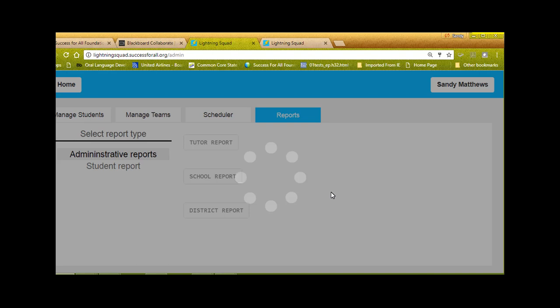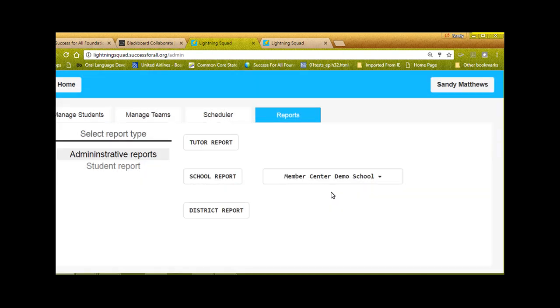The school reports are only accessible by school-wide persons who are responsible for data, such as the facilitator, the literacy coach, the person supervising the tutors, the vice principal, the principal, whoever has a legitimate need and permission from the school to have access to all student data. And then, of course, there's a district roll-up report.